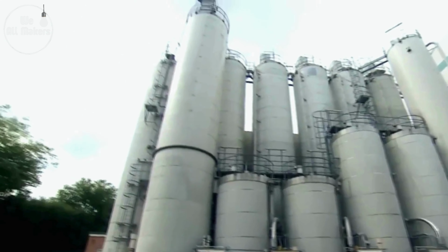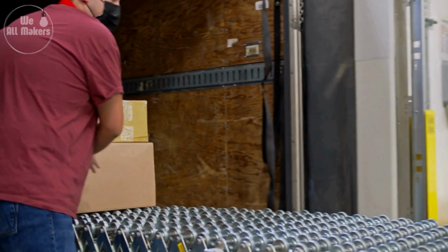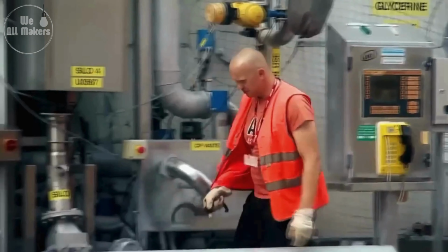Finally, the toothpaste is placed into trucks and distributed. These trucks will distribute the items to supermarkets and pharmacies, ensuring that everyone may enjoy their favorite toothpaste.